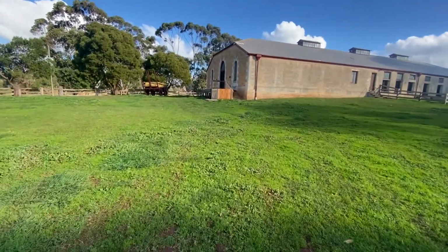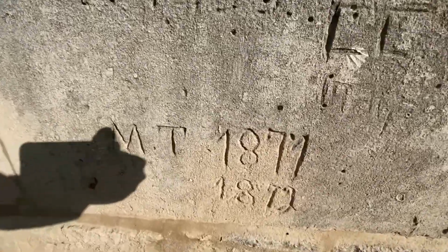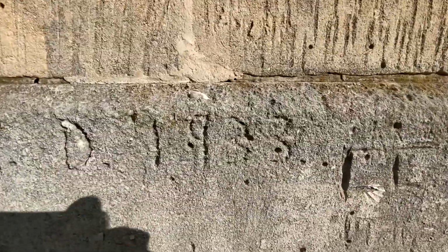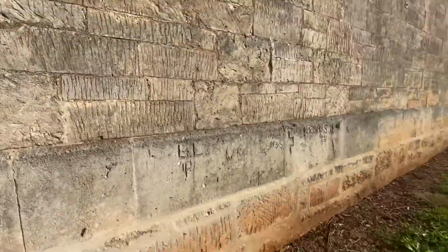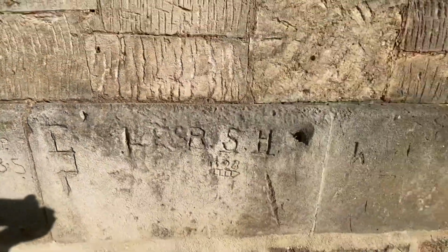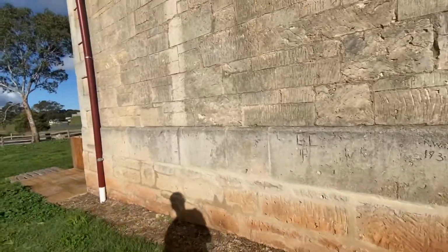So this is Glencoe woolshed. 1871, 1872. I don't know what that is. This is 1933, isn't it? This one, WM, 1871. 1935. Is that 1908? I'm not sure. It's pretty old. Pretty old date.